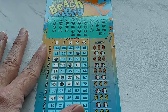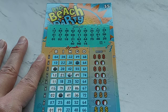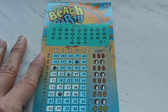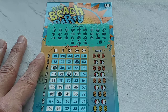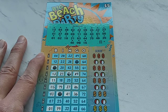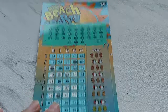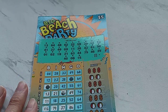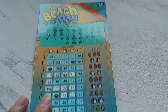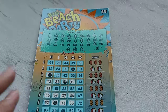74 and 72. I see only one in 75. That's all I see up there. And then a 67. Well, I don't see that. So, looks like we strike out on this ticket. This ticket is pretty mean. Big beach party, big loser. That's what it is. We're not having a party today. We get three of them, and we strike out. Well, three's a crowd, don't work on this one. This ticket's just real mean. It'll beat you up every time. That's the way I've been seeing it.